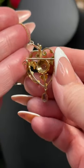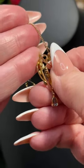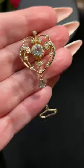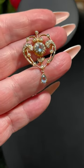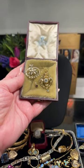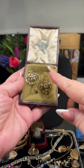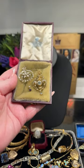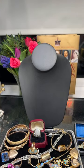It's a pendant and a brooch. And it had a crystal. It must have lost its center stone. And I had a gorgeous aquamarine set into the center. No, I think I have maybe just two Art Nouveau pendants this week. Yeah, two Art Nouveau. Pearl and amethyst, pearl and aquamarine. Got a little sidetracked there.